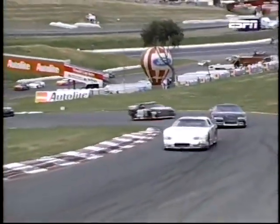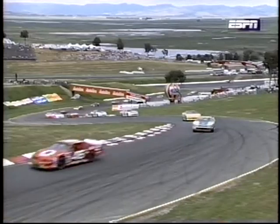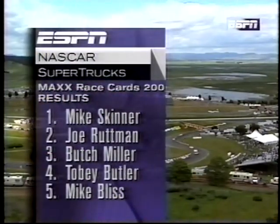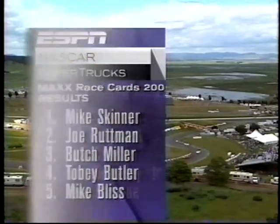Mustang safety car leading Ron Hornaday Jr. under caution, a full course caution for the 4th time today. Take a look at the Super Truck results from Portland International Raceway 200 lapper last night. Max Race Cars 200. How about Mike Skinner? Congratulations to Mike, the GM Goodrich Service Chevrolet. Rodman, Butch Miller, Toby Butler, and Mike Bliss in the top 5.